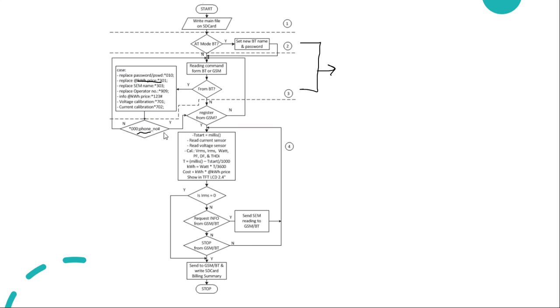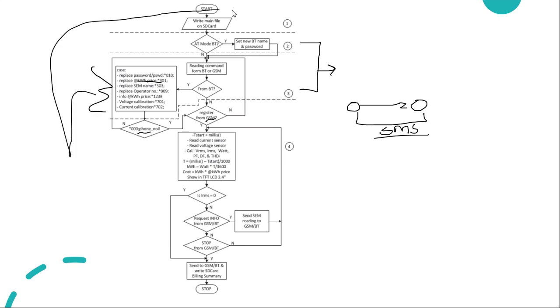Now this phone is registered to the SIM card inserted in your smart meter, and from one SIM card to another SIM card, an SMS is being transferred. All the information listed here is what's really important, and that's what's being transferred from one device, the smart meter SEM, to your cell phone.